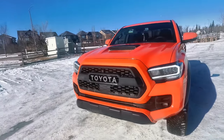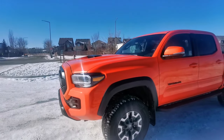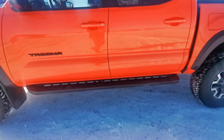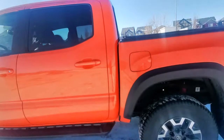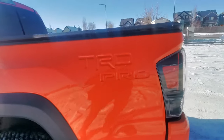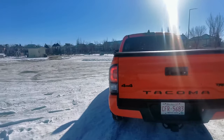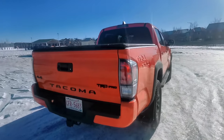Look how she sparkles. It looks so good in the sun. You can really see that metal fleck in the paint, it really pops. When the sun hits it, especially with the snow, man, it looks great. And it's really easy to find in the parking lot. Even when it's not sunny, it's still super bright. That color just pops. No matter where it is, it's easy to find.